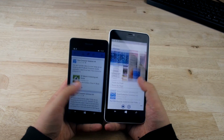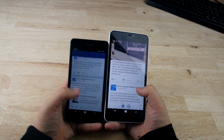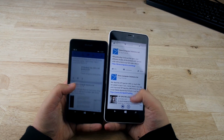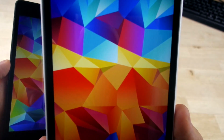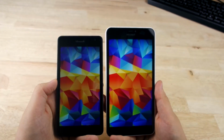The 640 XL has a noticeably brighter display. As you can see, it's a clear winner when it comes to brightness and contrast of colours. I felt that the 535's colours were a bit washed out and dimmed down, whereas the 640's are enhanced and are very impressive. It also seems much more responsive to the touch than the 535.